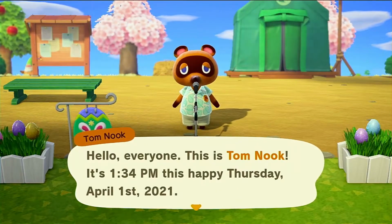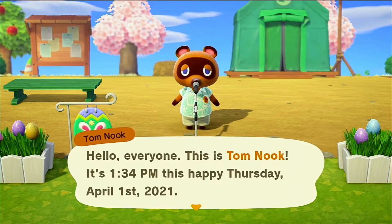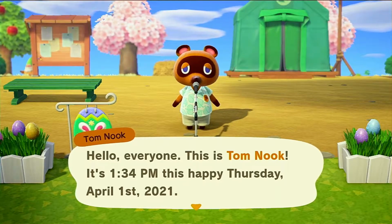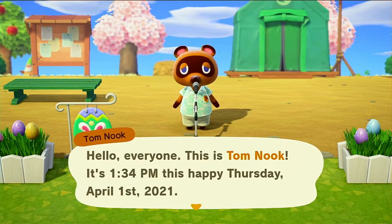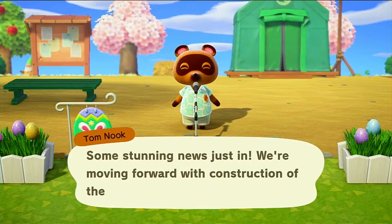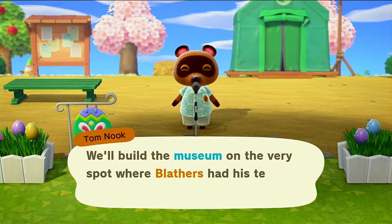OMG! The blossom is here! Oh my goodness! Okay, let's see. I'm continuing from last night. I used all my daughter Nook's Miles tickets, and I still couldn't find the one that I want. So I'm gonna keep trying again today, but I don't know if I have enough miles.